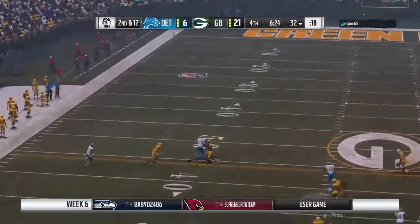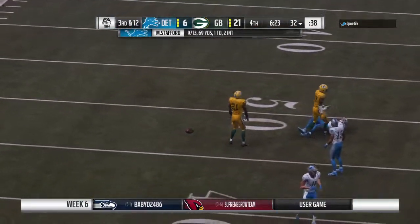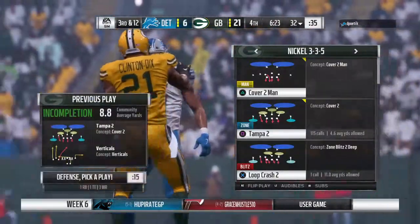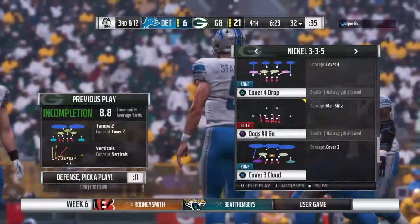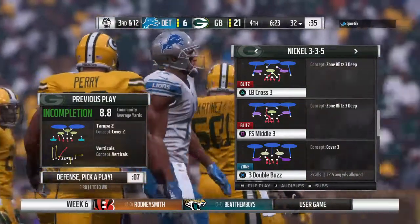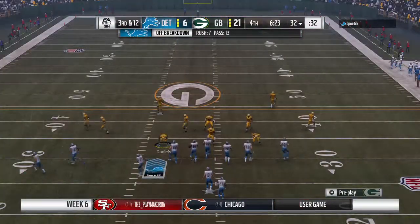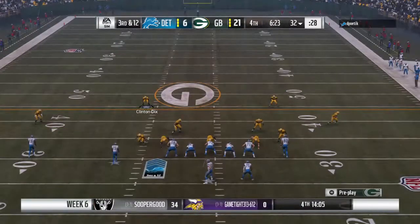A shotgun snap for Stafford. And the hit jarred loose. It's incomplete. We have not seen a whole lot of wide-open receivers. Everything seemingly has been contested. And that's another nice job there to force an incompletion. They've been very cohesive, knowing each other's moves all game long, and they've been on the spot just about every time. And they've held them in check on the scoreboard.